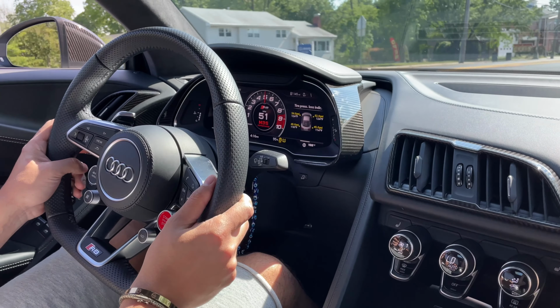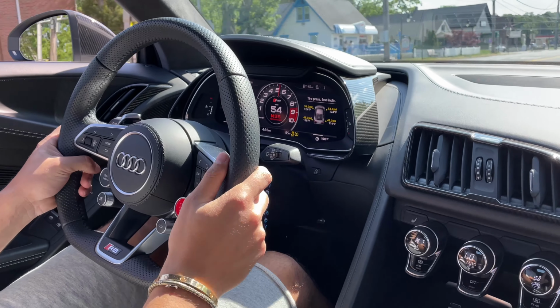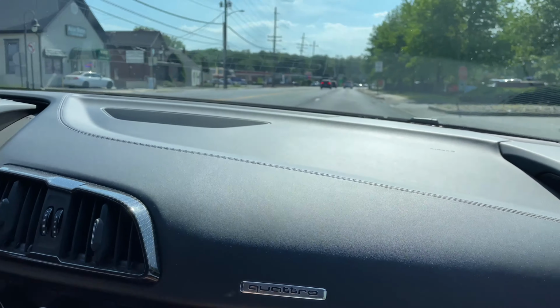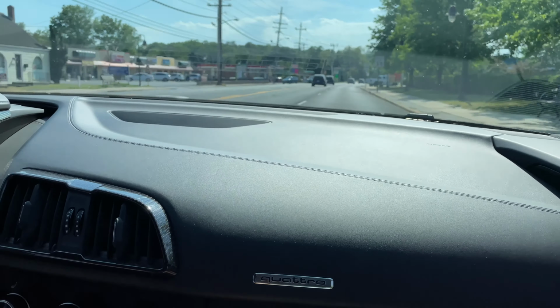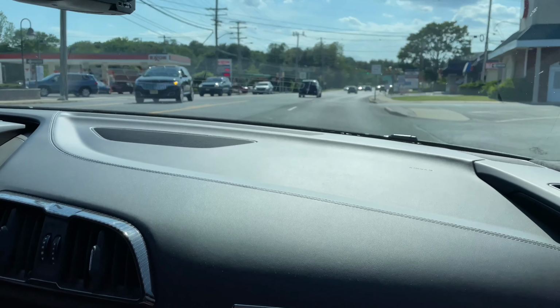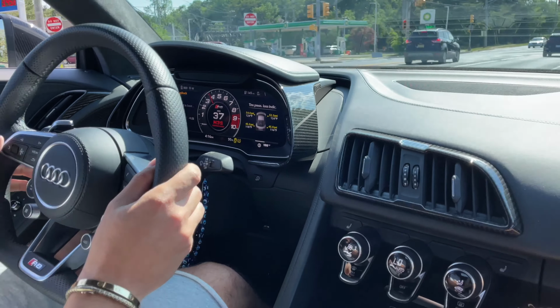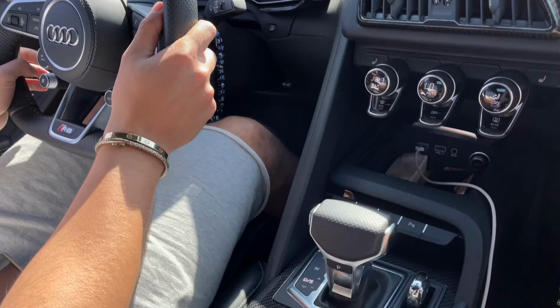Woo! V10, baby. Yeah, you gotta get exhaust in this car. Can't leave anything stock, guys. Take it right. Straight. Straight. Can't leave anything stock. Stock is boring.